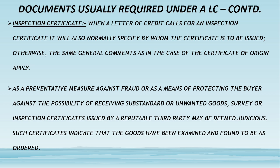Inspection certificate. When a letter of credit calls for an inspection certificate, it will also normally specify by whom the certificate is to be issued. Otherwise, the same general comments as in the case of the certificate of origin apply. As a preventive measure against fraud or as a means of protecting the buyer against the possibility of receiving substandard or unwanted goods, survey or inspection certificates issued by a reputable third party may be deemed judicious. Such certificates indicate that the goods have been examined and found to be as ordered.